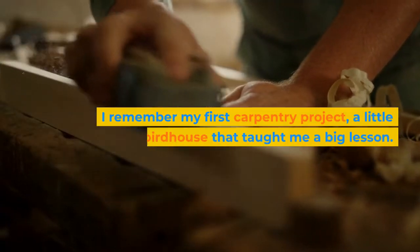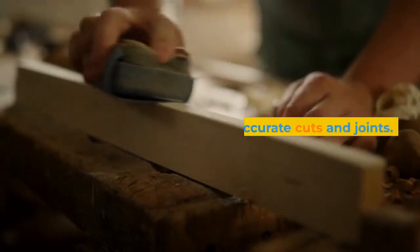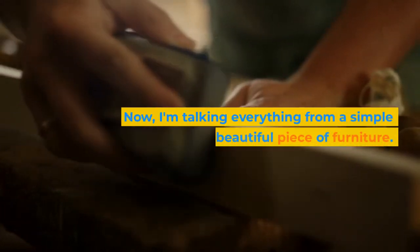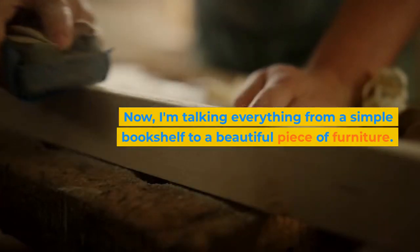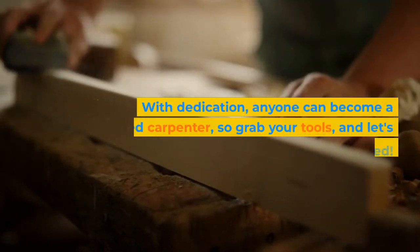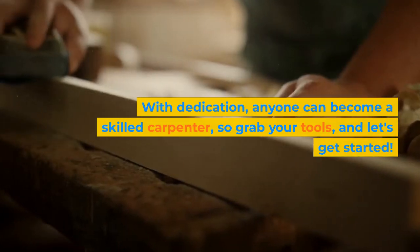I remember my first carpentry project, a little birdhouse that taught me a big lesson. The importance of accurate cuts and joints. But with each project I tackled, my skills improved and soon I was creating more complex pieces with ease. Now, I'm talking everything from a simple bookshelf to a beautiful piece of furniture. Carpentry takes time and practice, but let me tell you, the rewards are worth it. With dedication, anyone can become a skilled carpenter, so grab your tools and let's get started.